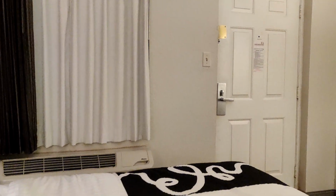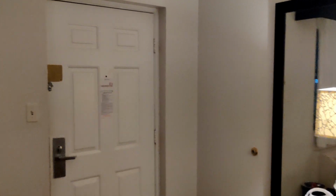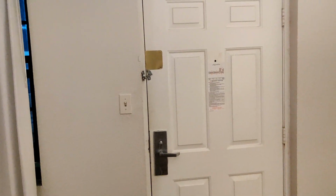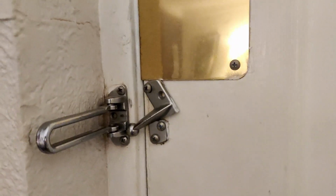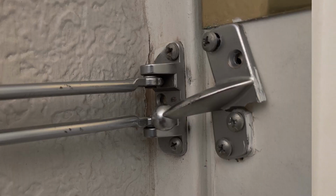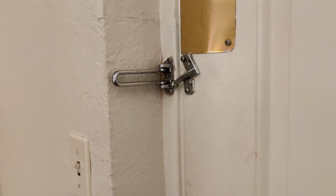All right, so we're here in this hotel, and I'm just going to say right off the bat, this place is a joint. This ain't a hotel, it's a joint. Look at this, look at that. Look, right there. Boom. Either somebody kicked the door in, or, I mean, how do you break a safety latch like that?